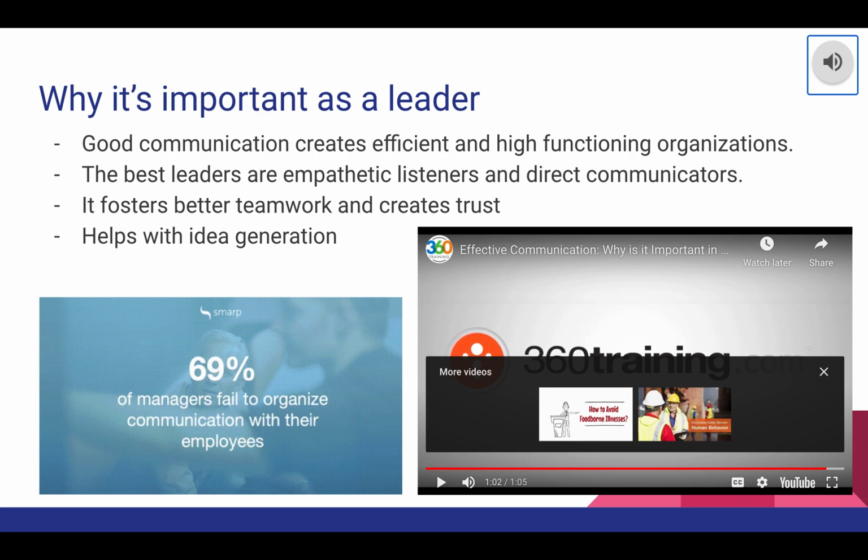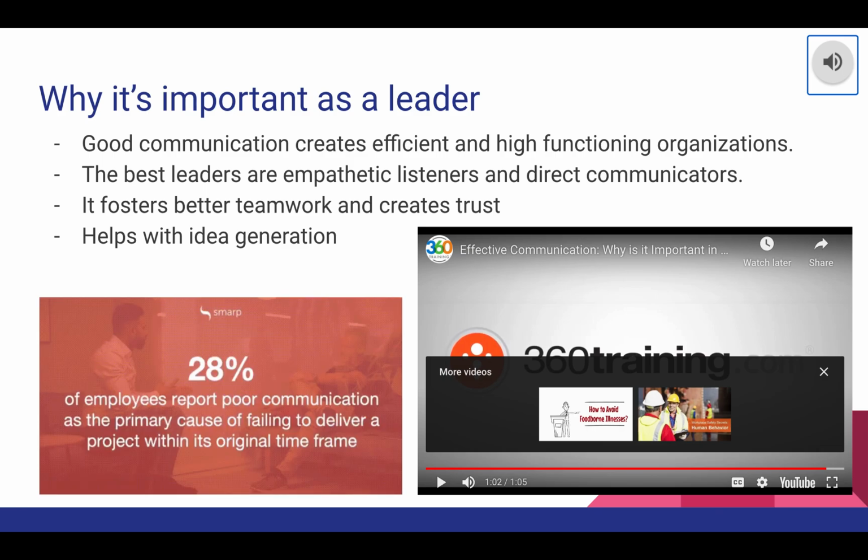Leaders need to be able to communicate what their expectations are and provide clear and valuable feedback. Good leaders and communicators listen with empathy to try to understand how the other person feels. This allows them to be more helpful in fixing the problem. In addition, communication is essential to the creation and sharing of new ideas to grow the business.